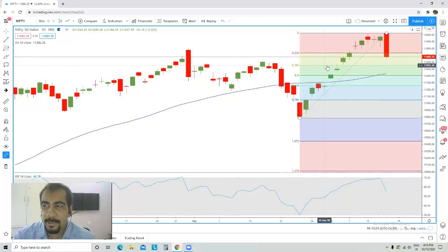So the first level which could be tested is 11,550, then 11,400, and then possibly, if the sell-off continues, 11,250 levels.